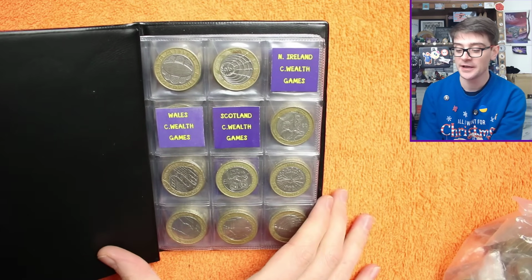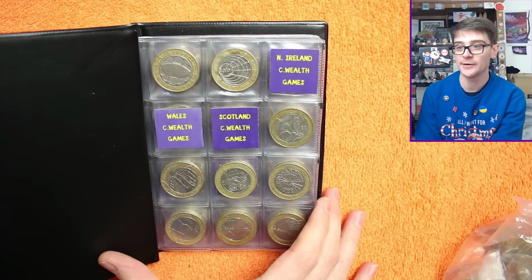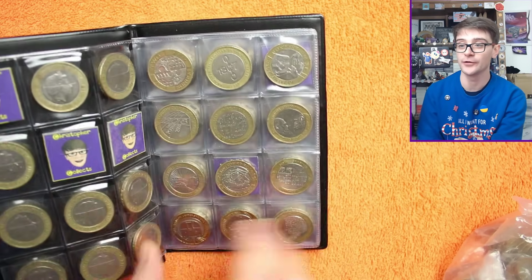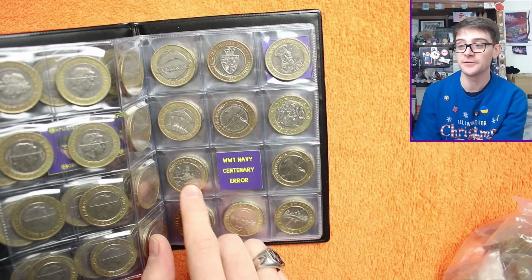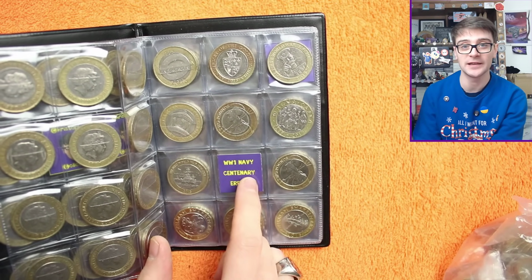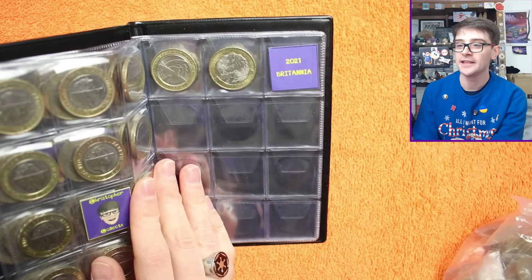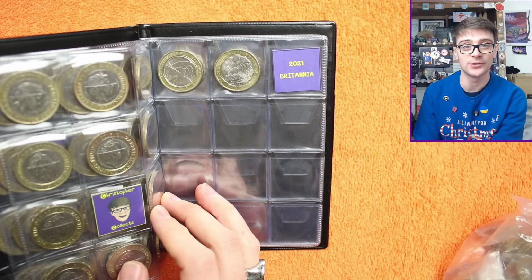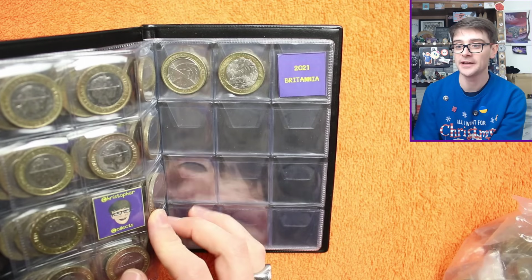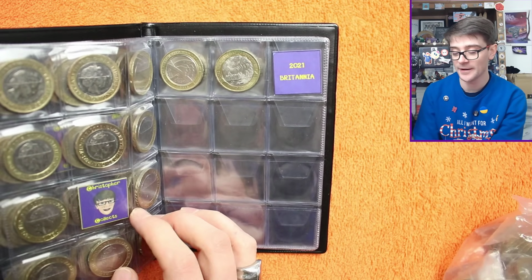We just need three Commonwealth Games, Northern Ireland, Wales and Scotland. Then we've got all the different coins until we get to the Navy Centenary flag area, which is just a variant of this one, so should we just be left with the error, then we would finish the book. Then anything after the Great Fire of London, 2021, 2022 Britannias, or the new definitive £2 coin, should it be going into circulation, will go into the book, but we will come back to that in a moment.